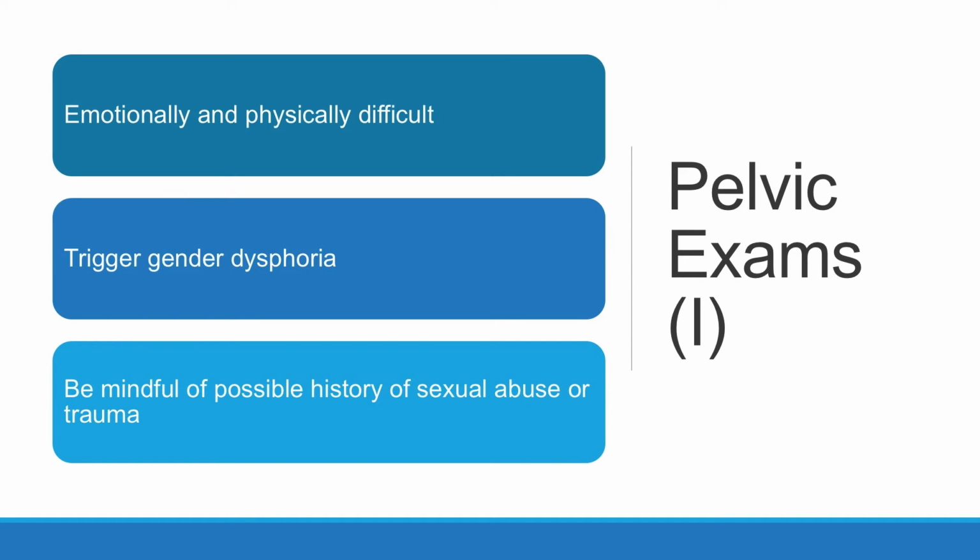For many transmasculine people, transgender men, or non-binary and gender nonconforming people assigned female at birth, genital exams in general, and speculum exams in particular, can be emotionally and physically difficult, at times triggering dysphoria. Be mindful, as in any pelvic exam for any patient, of the possibility that your patient may have a history of sexual abuse or trauma, and that a pelvic exam may be stressful.